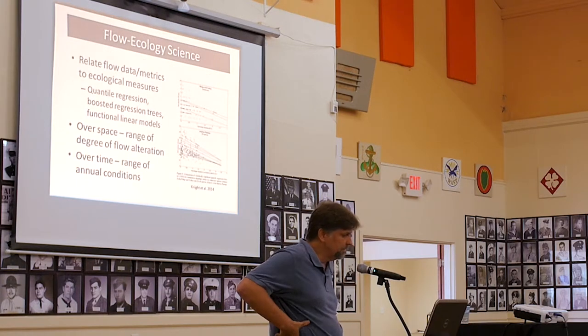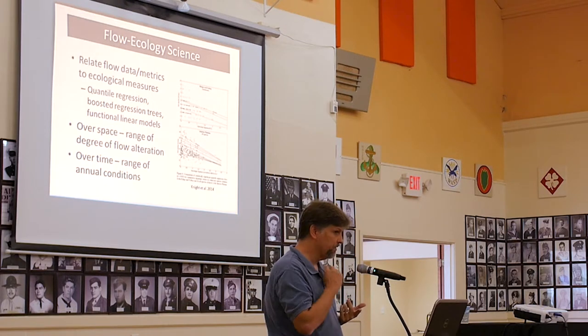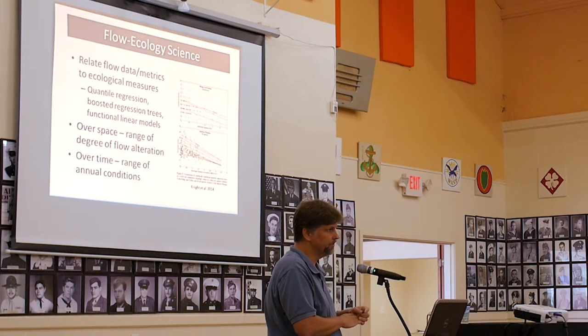Another approach is to not talk about quantifying habitat, but go to the actual fish themselves, or the mussels, or whatever, and actually relate measures of the fish, like population size, or diversity of fish, or things like that, and actually relate those measures to measures of flow itself, like different flow metrics, like number of zero flow days in a year, or average flow in June, if we know that June is a particularly important month.